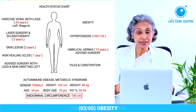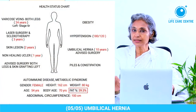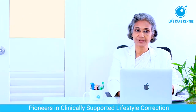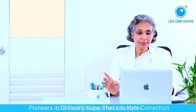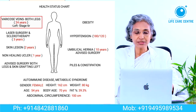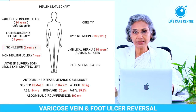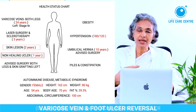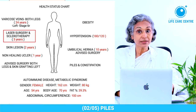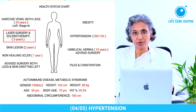Her abdominal circumference is 100 centimeters. She has abdominal obesity, and the fat percentage is 39.3%. Ideally, a lady should have around 25% fat only, but her body has almost 40% fat. Her problem started around 24 years back with varicose veins. During pregnancy she developed varicosity, and it gradually increased, and for the last 2 years she is really suffering. She got this ulceration, and she had undergone surgeries, laser surgery and also sclerotherapy. 3 years back she underwent these surgeries, and after that this serious problem started.